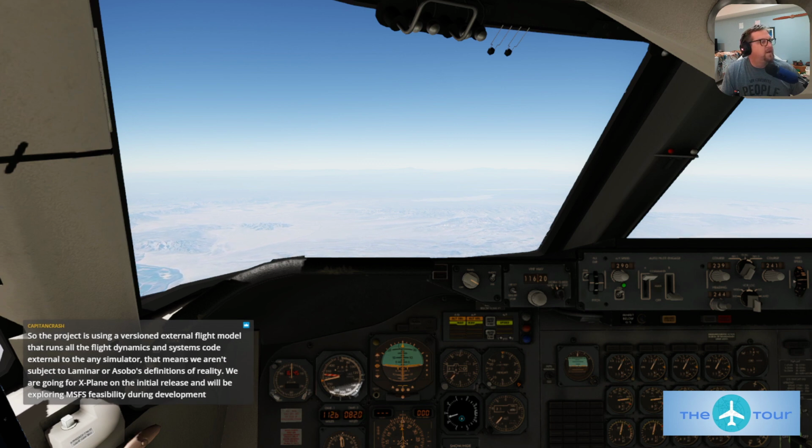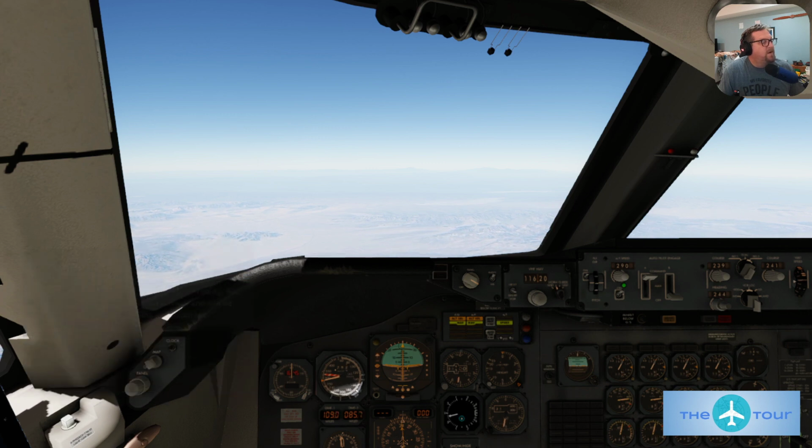All right, so the project is using a version external flight model that runs all of the flight dynamics systems and codes external to any simulator. So you're kind of running independently, going for X-Plane on the initial release, but we'll be exploring MSFS.